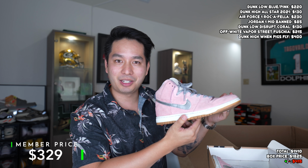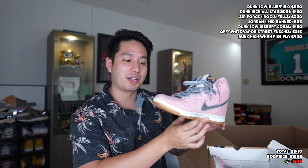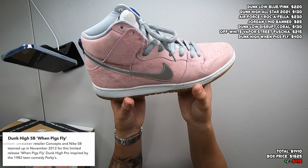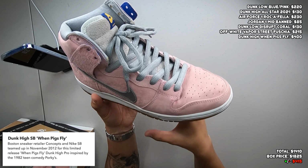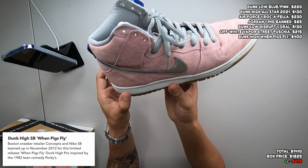Not that good. This is the When Pigs Fly or something like that. I think that's what it's called. And it's a Nike Dunk High. Honestly, we got this one at a beater box not too long ago. They did sell very fast, so that's good. You can see why, though. It is an all pink upper, and it does have that silver swoosh over here. The material and the colorway, I guess, is okay. This one is from 2012, so it is a bit older. And yeah, we sold the last one pretty quickly, so I'm hoping the same for this.